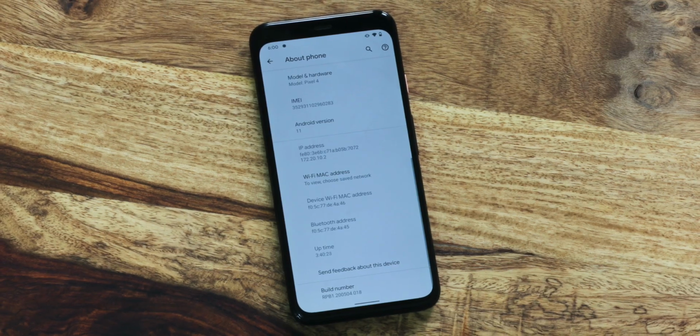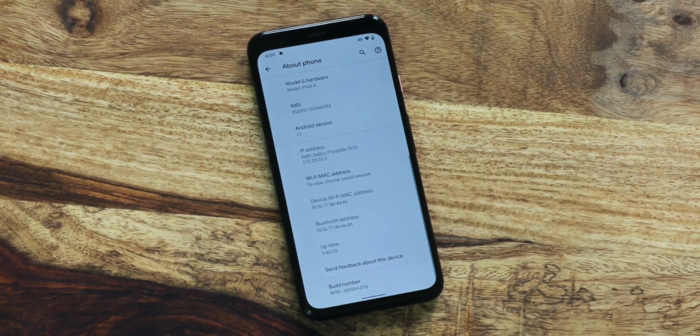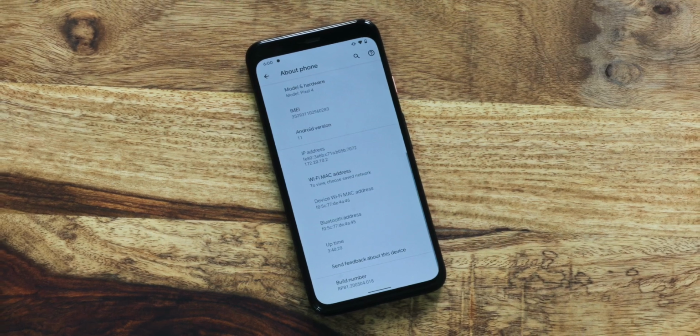I don't have anything to say about it though. I mean, it's a screenshot. Great. Apart from these major features, Android 11 brings a lot of other changes and improvements as well.